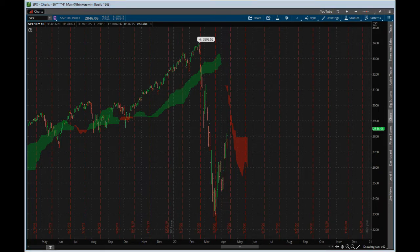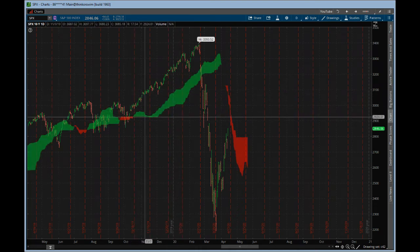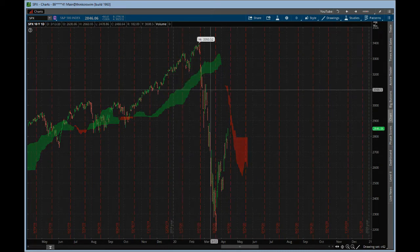Okay, and then the other one is your span B, and that's the second boundary, right? It takes the midpoint of the last 52 bars. Right, so it's basically like 52 periods moved forward, right? And it goes a little bit slower than the other one, right? And so what it does is it automatically fills in the distance between these two and colors it in, right? So if it's a bullish cloud, if your span A is over your span B, it makes it green, right? And if your span B is over your span A, it makes it red. Okay, so pretty cool stuff, right?